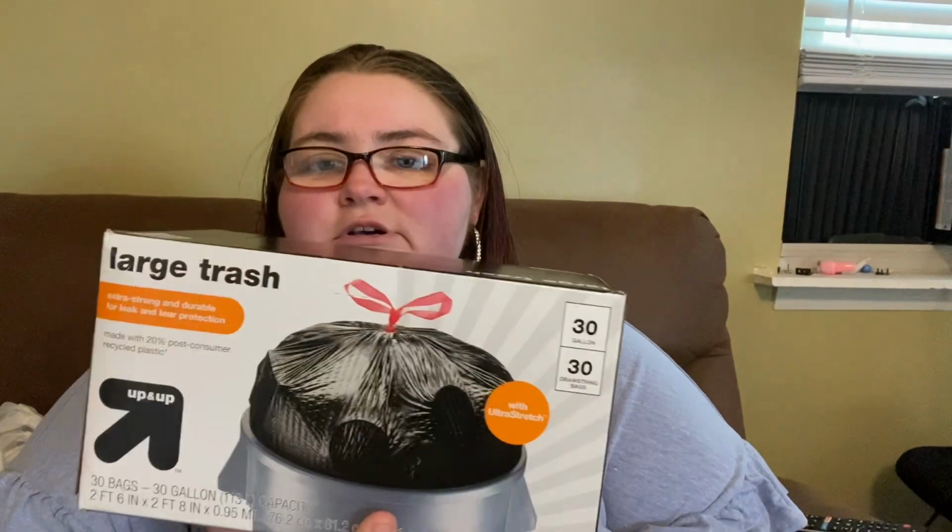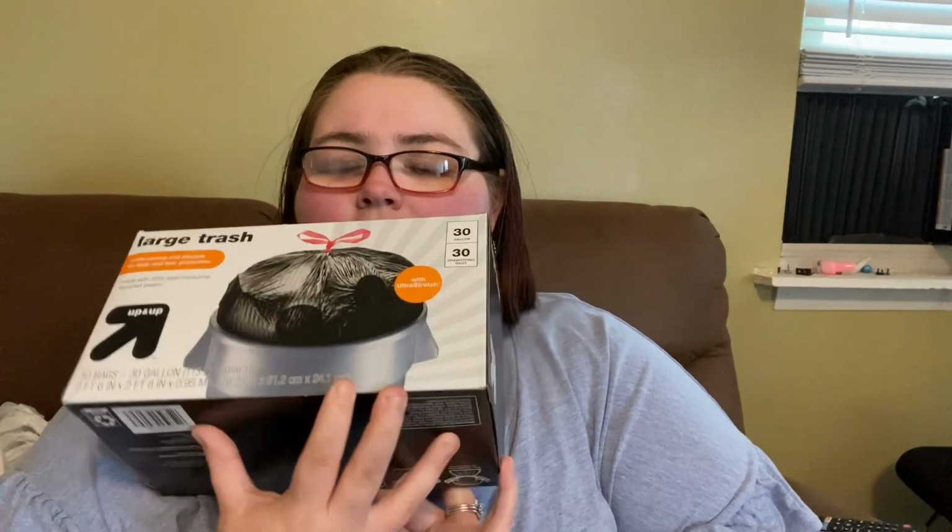We got the Up and Up trash bags. So 30 gallons, 30 drawstring bags with ultra stretch. And this was $9.99. So we got the box of those.